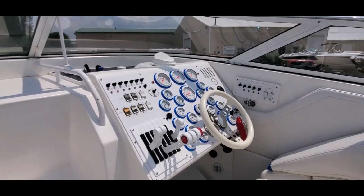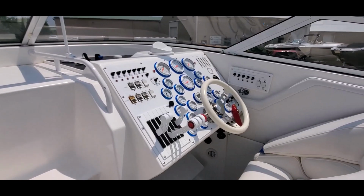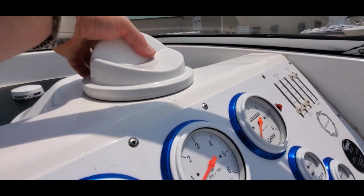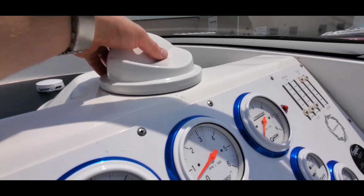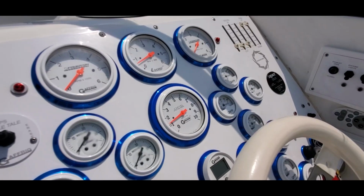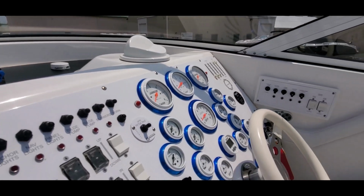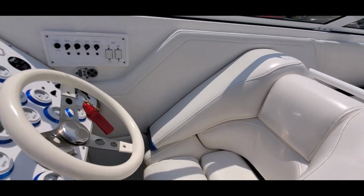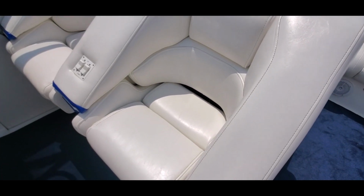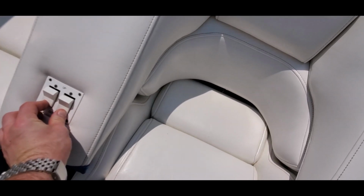Great looking helm. Got Gaff rig gauges. Color matched bezels. Got an azimuth compass up here. Does have a cover. Gaff rig GPS speedo. Side-by-side driver and passenger seating. Seat bases are clean. Power drop down.